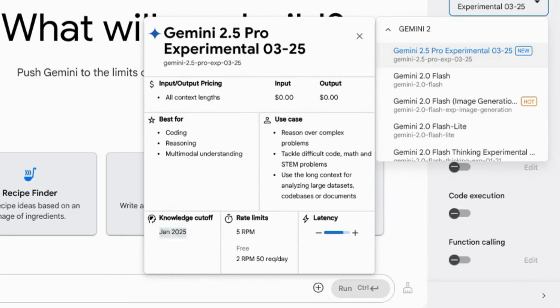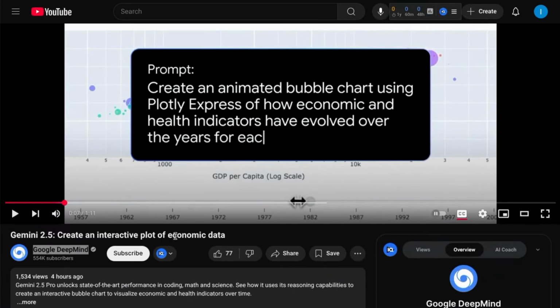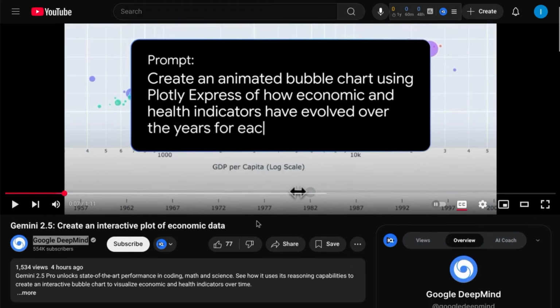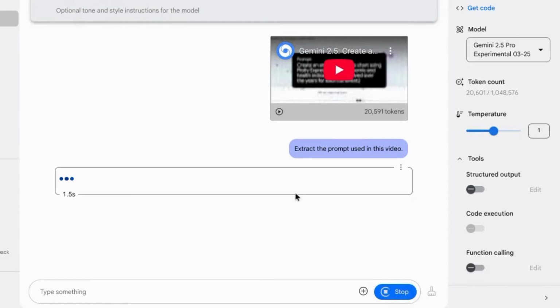First, we're going to test the multimodal capabilities with this prompt to extract the prompt shown in this video that was published very recently by Google DeepMind to promote Gemini 2.5 Pro. There's no mention, no audio. There isn't any transcript of the prompt, so we're just going to run it.